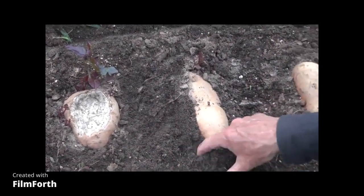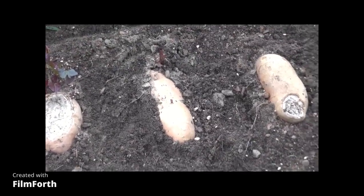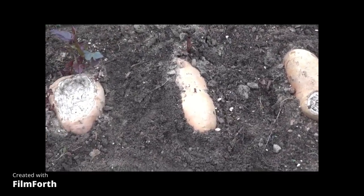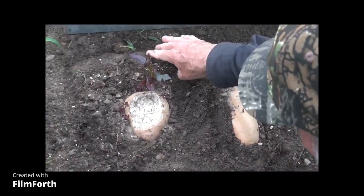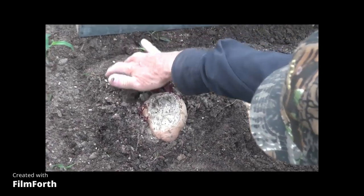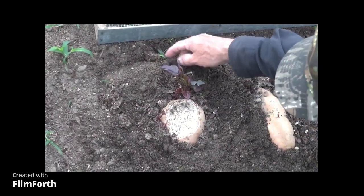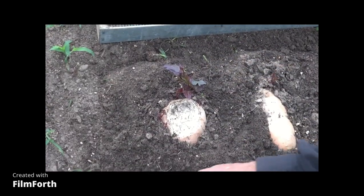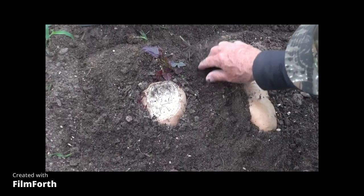Now these are grocery store sweet potatoes. I don't think there's any problem with that, because the ones they sell in the store are commercially grown, and they definitely are chosen for the ability to be a good tasting sweet potato, or else people won't come back and buy them.